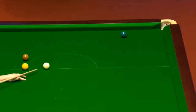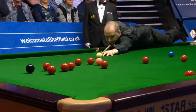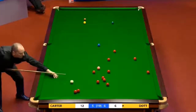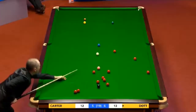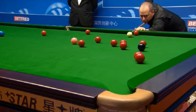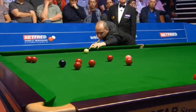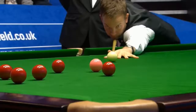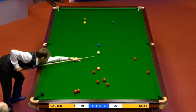A wee bit of movement on that one. If he's got any doubt in his mind about this not going, he shouldn't be playing this. An excellent chance now for eight.